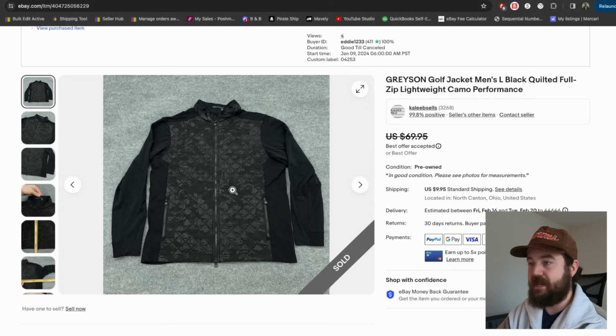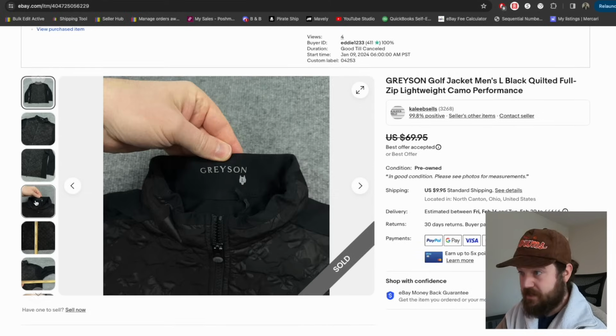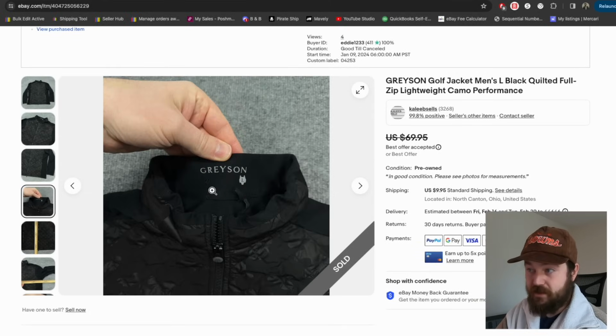This next item is a Grayson golf jacket. It had this quilted texture and camo print on the front. When I saw this, I knew it was going to be an amazing item, and this sold really fast. I think I got an offer of either 50 or 55, and I just accepted it because it sold in like a day. Here's the little logo that you're looking for. It's actually that little wolf that is the logo, but they usually have the brand name put in the back of the collar, whether it's a polo or jacket or whatever.